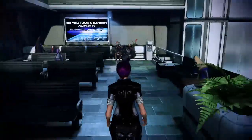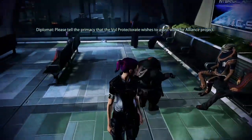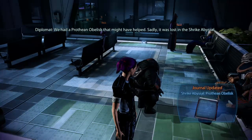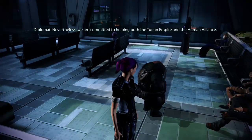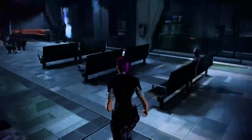The Alliance military has abandoned the Hades. Please tell the Primacy that the Vol Protectorate wishes to assist with the Alliance project. We had a Prothean obelisk that might have helped. Sadly, it was lost in the Shrike Abyssal. Nevertheless, we are committed to helping both the Turian Empire and the Human Alliance.